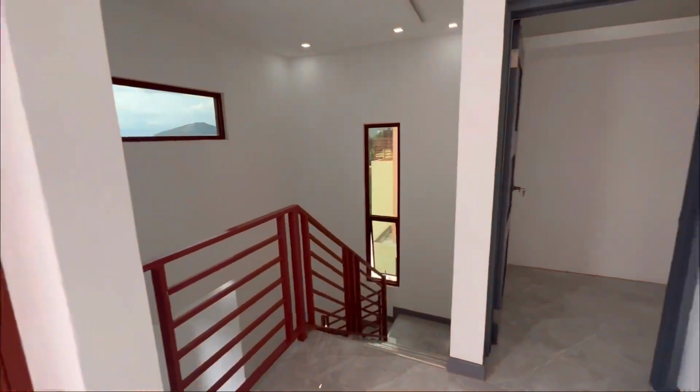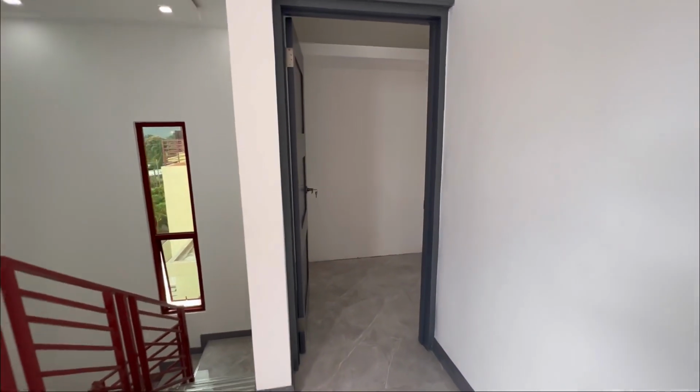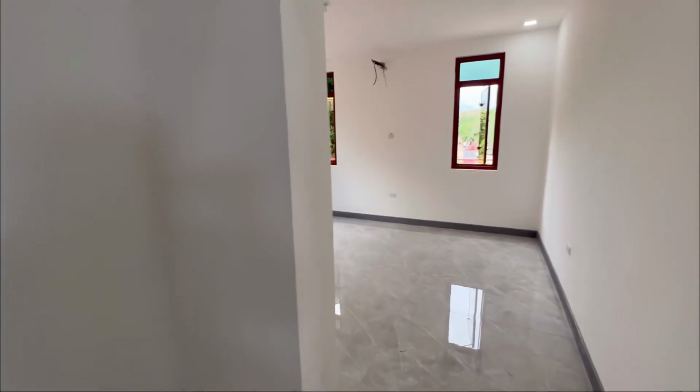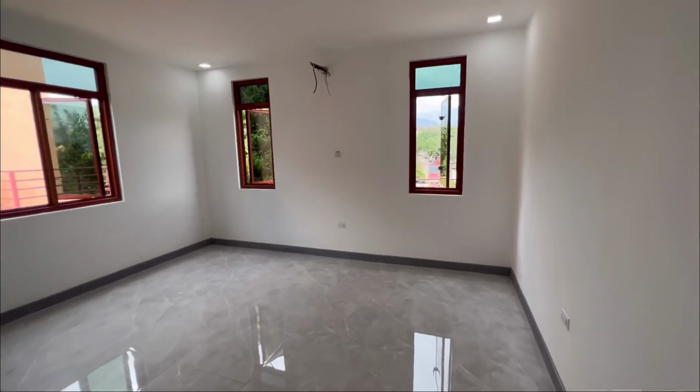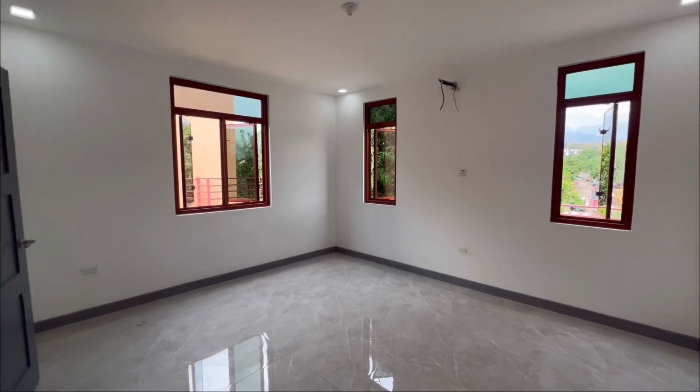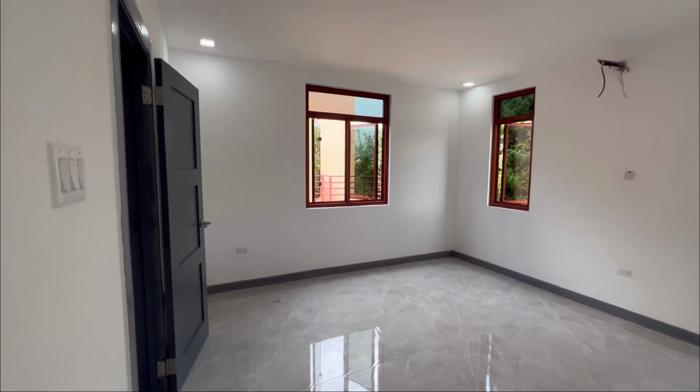Now we are back at that landing area to view the third and final bedroom in this penthouse suite. As you enter this suite, you can see that you have your closet area right there, and then it takes you into another lovely bedroom, which also has its own ensuite bathroom.